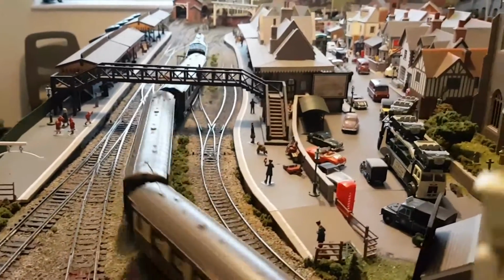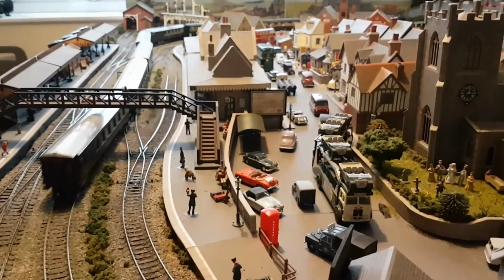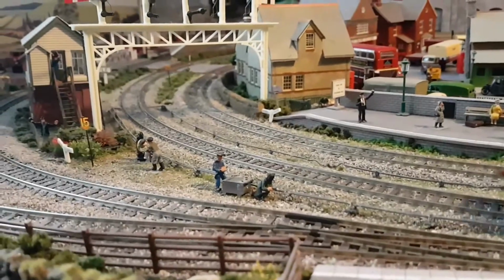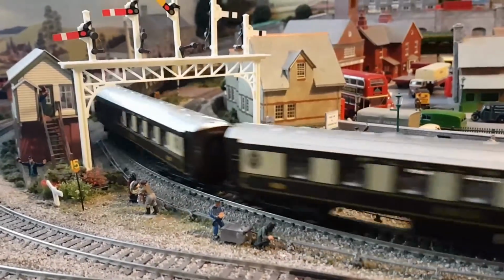Yeah, for a long train, 11 coaches on such a small layout, I didn't want to push it too much, so that's why I've just gone for this amount of coaches here.